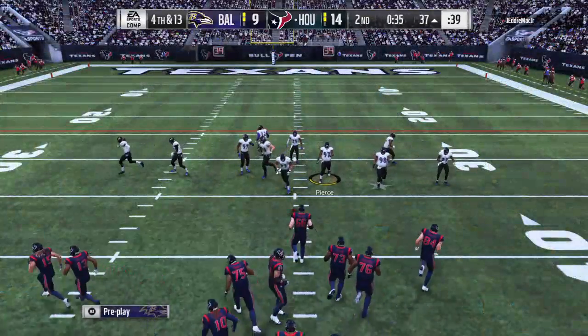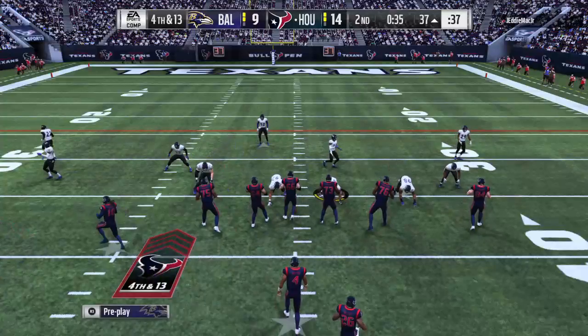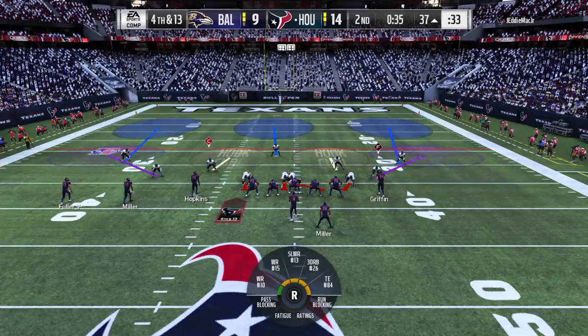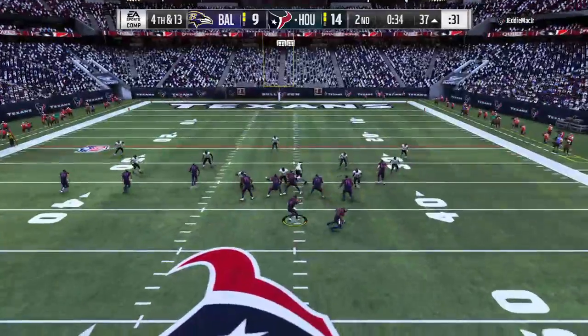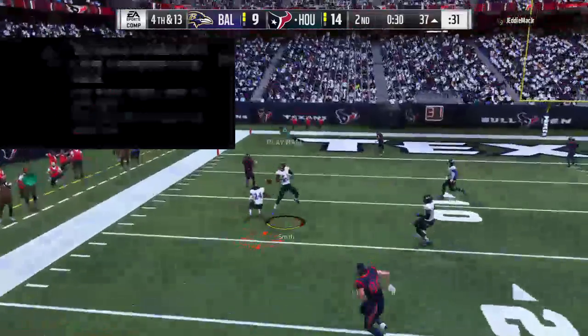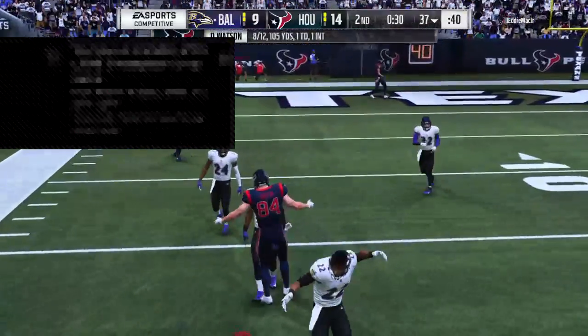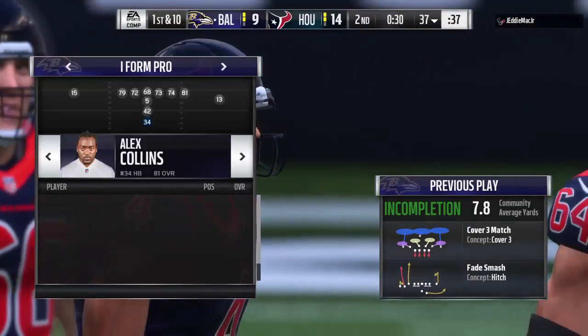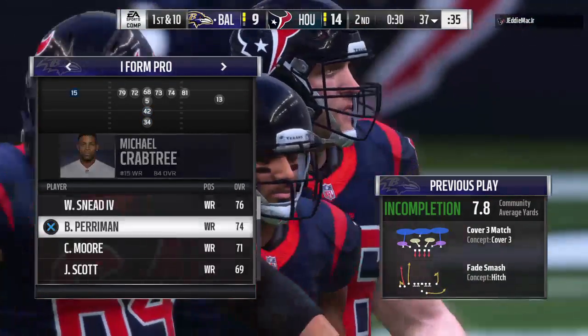Watson going to stay out there as they'll go for it on 4th. Richmond! Hey, come back! On 4th down, Watson. And my goodness, this is incomplete. Bill O'Brien rolls the dice, but to no avail. And the Ravens are going to get the football back.